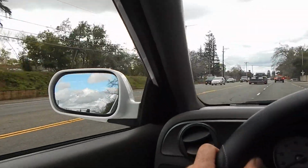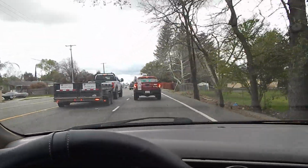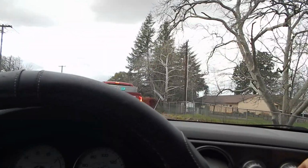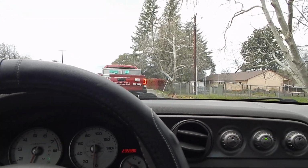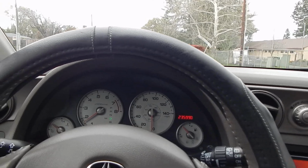The side view mirrors are nice and large. Good size to be able to see outside. Brakes feel really good as I stomp on the brakes coming to a stop here. Does not feel like there's any warpage on the rotors or brakes whatsoever. There's no shimmy, no shake on the chassis, nothing on the pedal, nothing on the steering wheel.